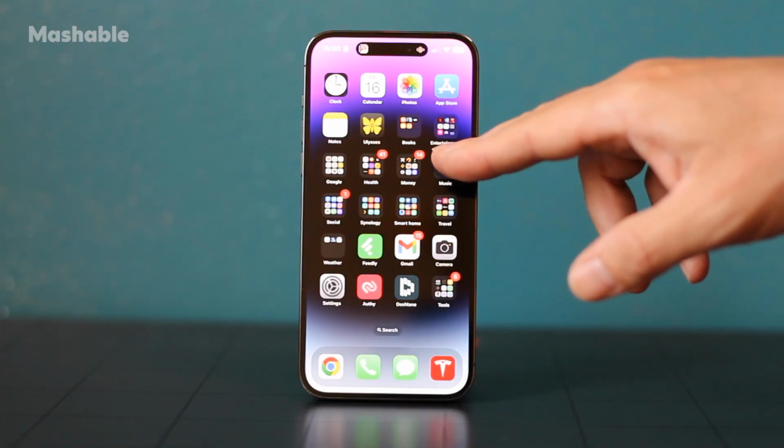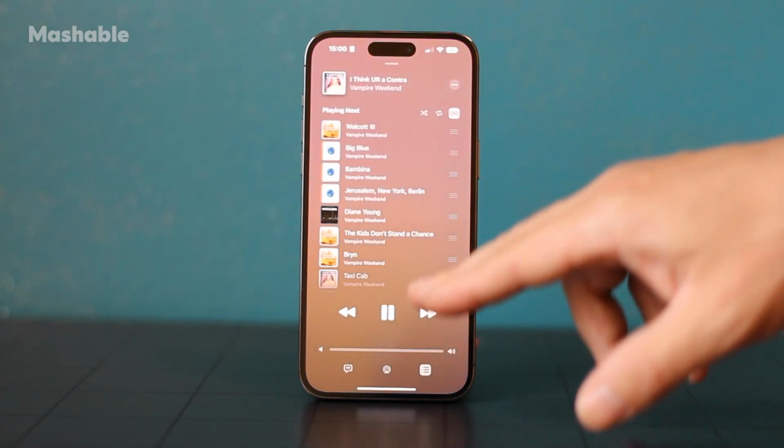We don't know how much RAM the new phones have, but I never felt like I needed more. When it comes to storage, you get 4 options just like on last year's iPhones.